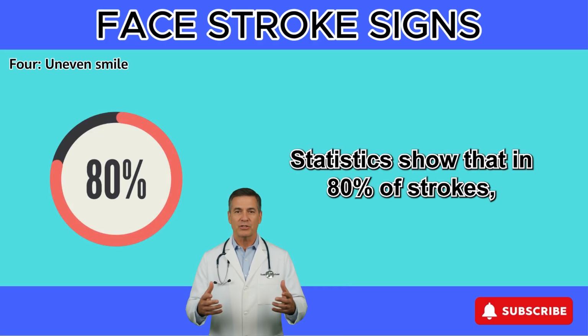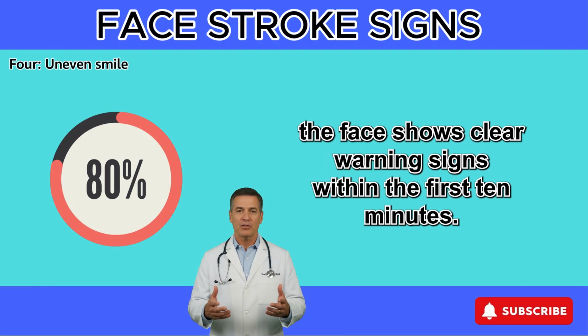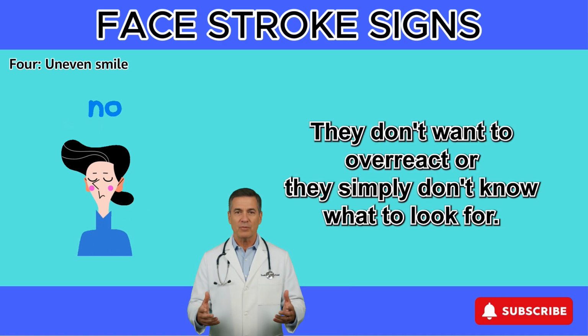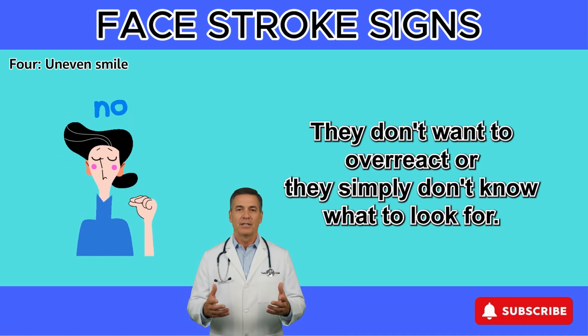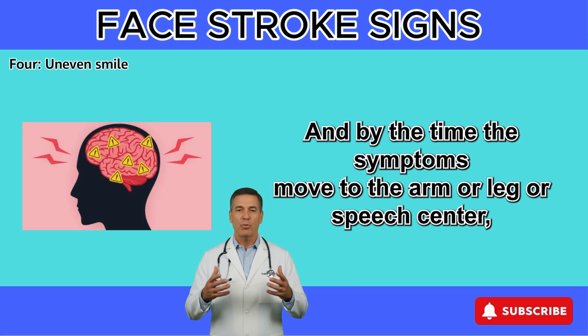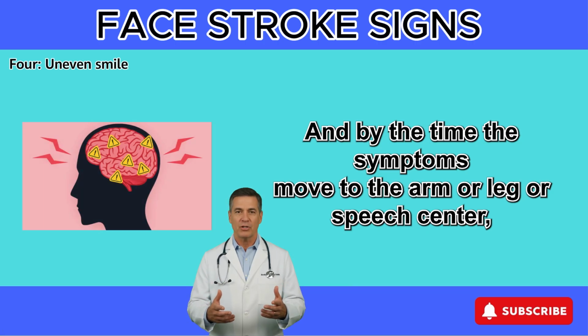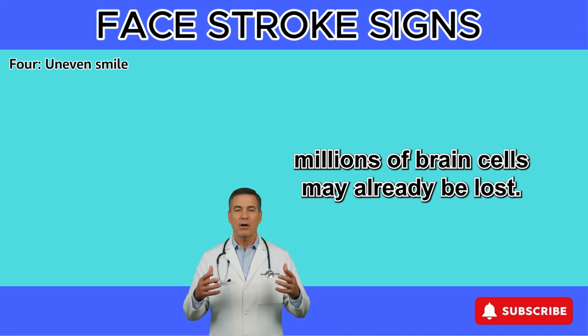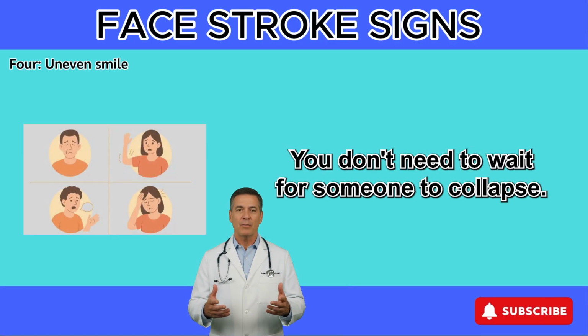Statistics show that in 80% of strokes, the face shows clear warning signs within the first 10 minutes. Sadly, many people hesitate. They're unsure, they don't want to overreact, or they simply don't know what to look for. And by the time the symptoms move to the arm, leg, or speech center, millions of brain cells may already be lost.